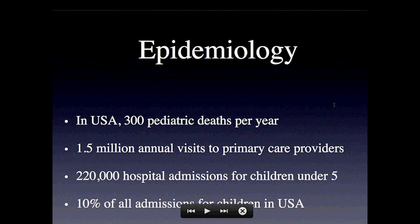In terms of the epidemiology of gastroenteritis, in the United States, this is a cause of 300 pediatric deaths each year. It represents 1.5 million annual visits to primary care providers. It leads to 220,000 hospital admissions for children under 5, which represents 10% of all admissions for children in the United States. So in the pediatric population, it's quite common.